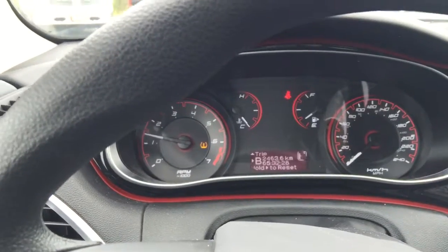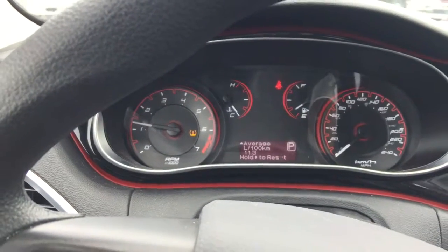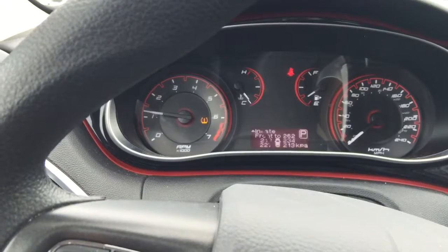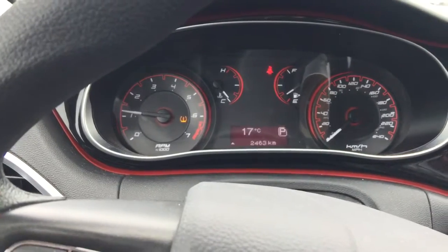digitally. As well, we can look at our trip information. We see our range till empty, our fuel economy, as well as our tire pressure on all four wheels, our oil life, and so much more in this screen, which is great.